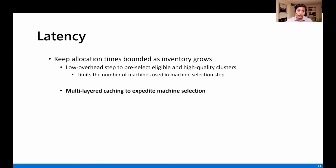Our goal here is to keep VM allocation times low as the inventory grows. We have a couple of techniques for this. First, we use a cheap filter and sort step to pre-select eligible and high-quality clusters. It is a lot cheaper to reason in clusters than in machines because the number of clusters is much lower than the number of machines.